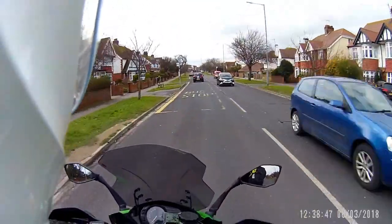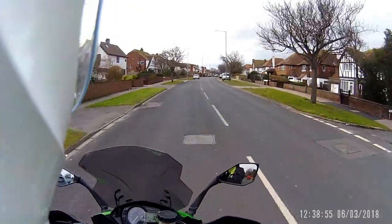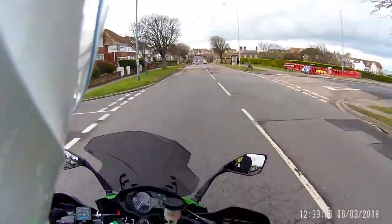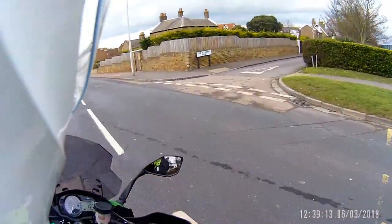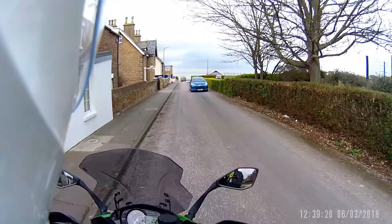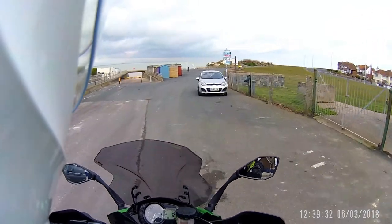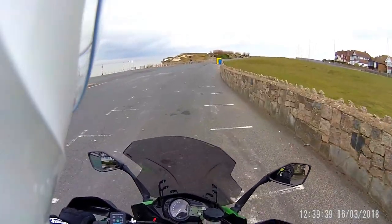Certainly copes with the motorway miles very comfortably. Super smooth engine. Exciting power delivery. Handling can be a little bit quirky at times, especially at low speeds. The view out of the rear view mirrors isn't nearly as good as it is on the Tiger. It's adequate.